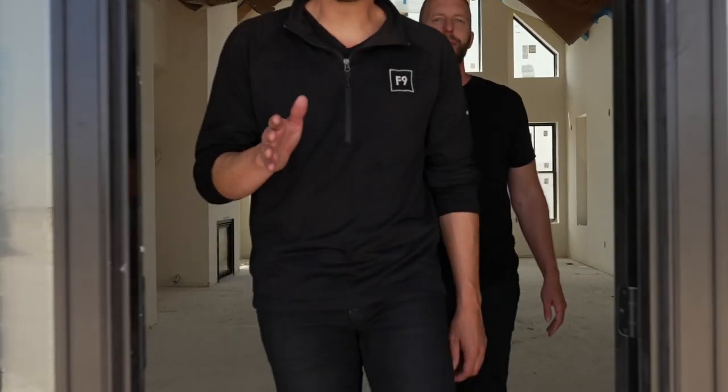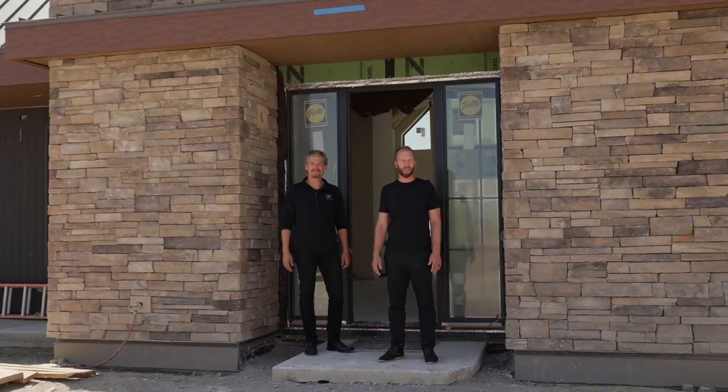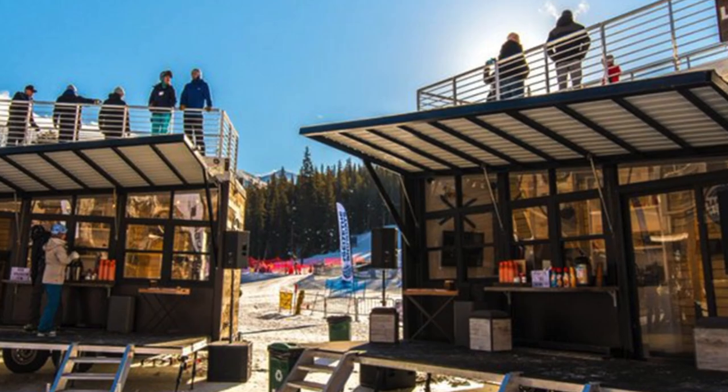And even though we offer white glove services, we're not afraid to get in the field and get our hands dirty. We don't just talk the talk, we walk the walk. Here you can see our clients' dreams becoming reality. Over the years, we've built everything from tiny homes to custom residential to even commercial developments.